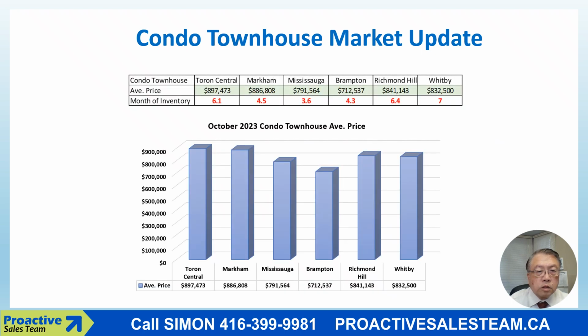Now this bar chart also illustrated that in Toronto Central, the condo townhome still has 6 months of inventory. And then you look at Etobicoke, also seven months. I was kind of surprised too, because this year the market in Etobicoke is very strong. A lot of activities there actually.